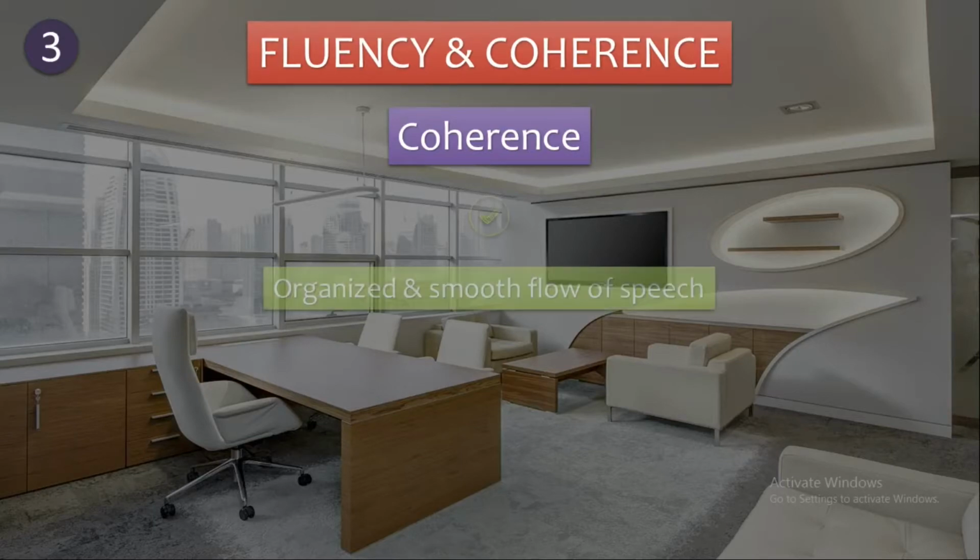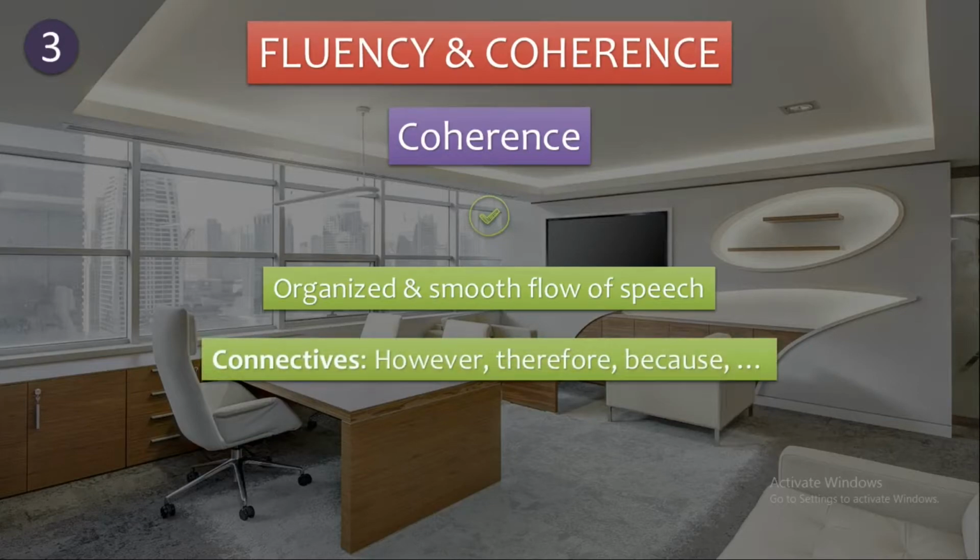Coherence is to check how organized your speech is, which means, are your ideas well connected and organized step by step? Are you speaking about those ideas smoothly? To get a high band in coherence, you need to use connectives, which are however, therefore, because, etc. These words help to connect sentences.